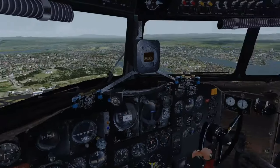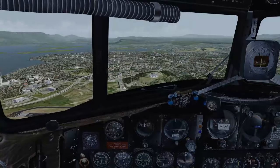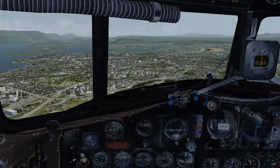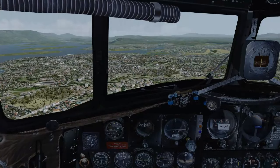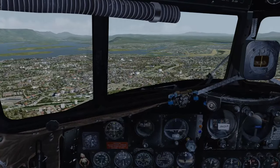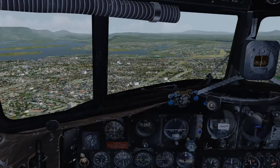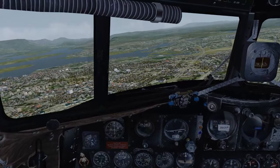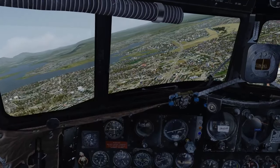Okay, so we're midfield at 1,500. We are clear to the right. We're going to be heading right downwind, and we can go ahead and start pulling the speed back a little bit. Get in flaps range, we'll start descending just a little bit. I am not good when it comes to flying patterns, I will admit that. So if you're a real pilot and you're watching this, this is going to be some cringeworthy stuff.